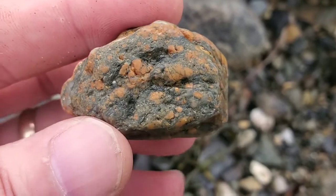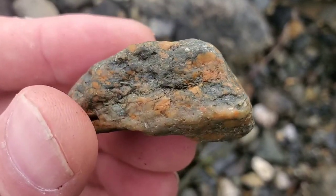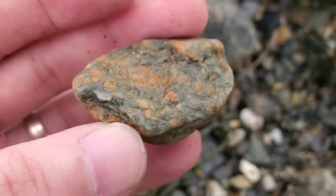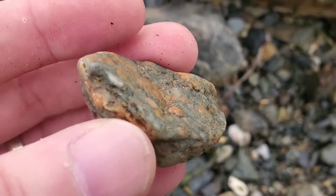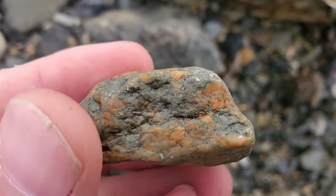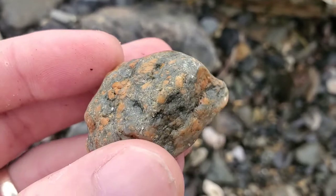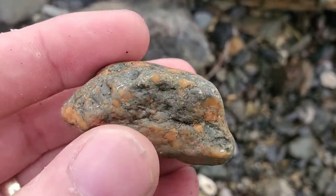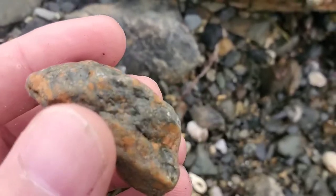This neat one here. I'm not too sure what the orange parts are in it. I do see some quartz in it as well. Yeah. It's one that's going to have to come home and go in the tumbler. See what it looks like after the first phase of polishing.